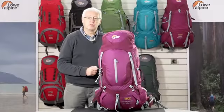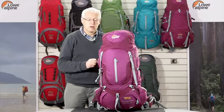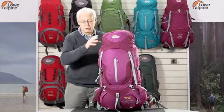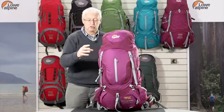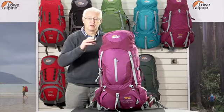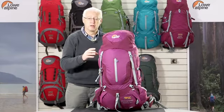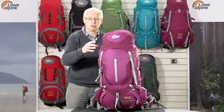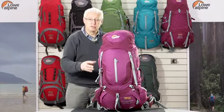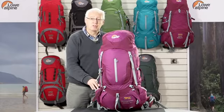When we started designing our women's packs, we realized that it wasn't just the fit that we had to change from the men's. We came across some interesting research done by the military. What they did was create a pack with a number of tubes in the side, and they put the weight in different positions and then got their men and women to carry those packs and found a preference. The men preferred the loads to be in the top tubes, but the women preferred them in the lower section. And so we've designed our packs so that you can load them more in the base of the pack than in the top.